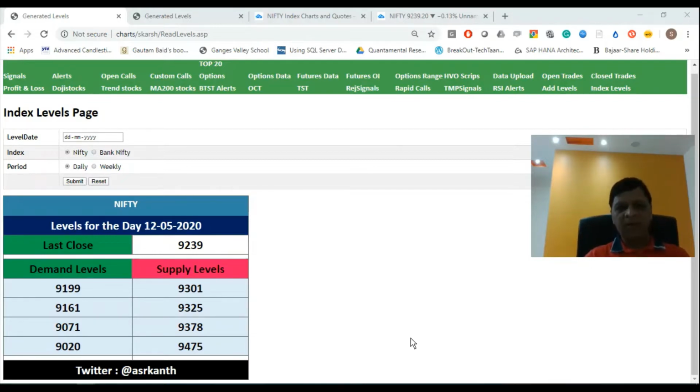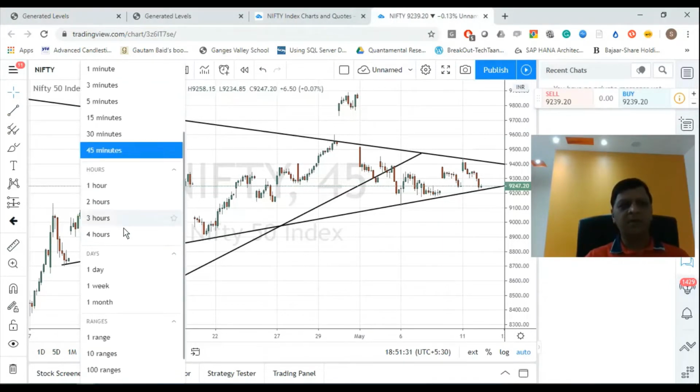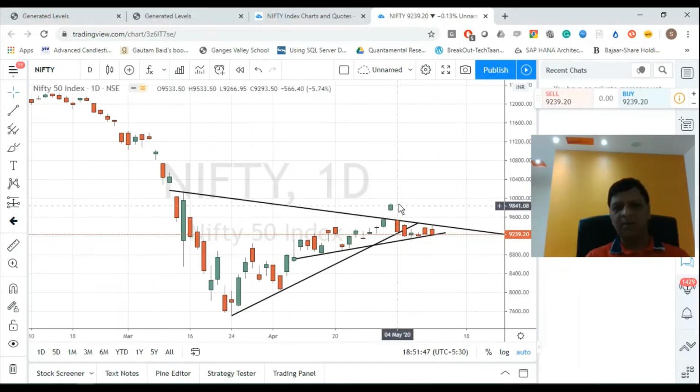So coming back to this, let's have a look at the Nifty chart and how it has been looking. This is the Nifty chart on the TradingView website, so let me put up a daily one. If you look at the daily chart here, guys, we have the falling trend line, this entire piece. Predominantly this typically means a breakout by any technical fashion.